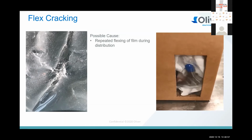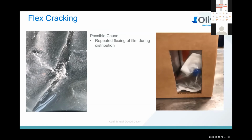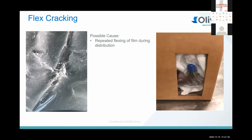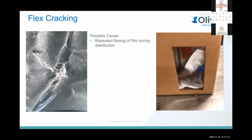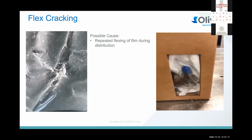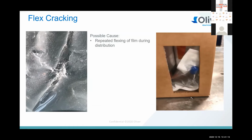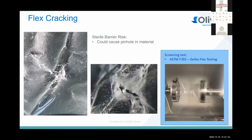This is a slow motion. This is only a slow part of the video, but in reality, it goes really fast. And this is the actual scenario which happens in real life on a truck floor, on a rail, or in road transportation. Flex cracking can lead to a sterile barrier risk, and it can cause pinholes in the material.